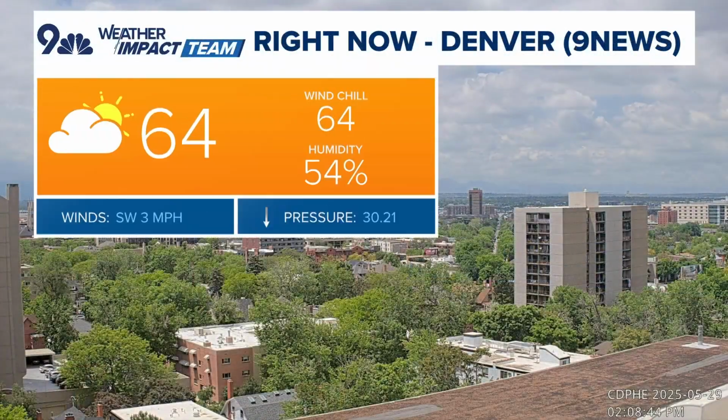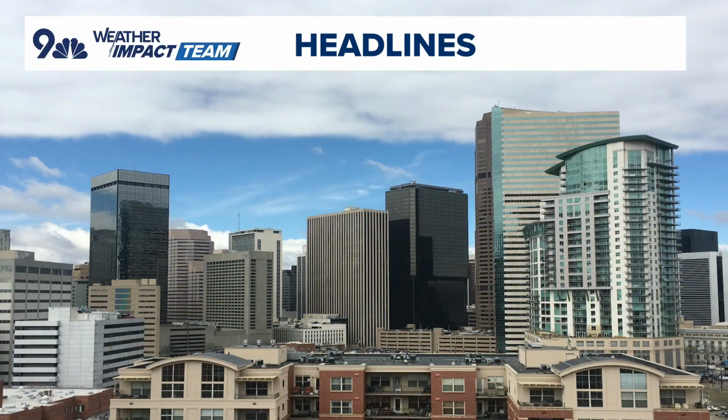Let's go ahead and jump into our tower cam and see what's looking like outside so far. Lookout Mountain, of course, mostly cloudy conditions there. Our current temperature here in Denver is about 64 degrees. Of course, winds are not a problem today. Southwest winds about 3 miles per hour. And we're in the low 60s, and that's really where our high is going to be for this afternoon, the upper 60s. Here's what we're tracking, though.